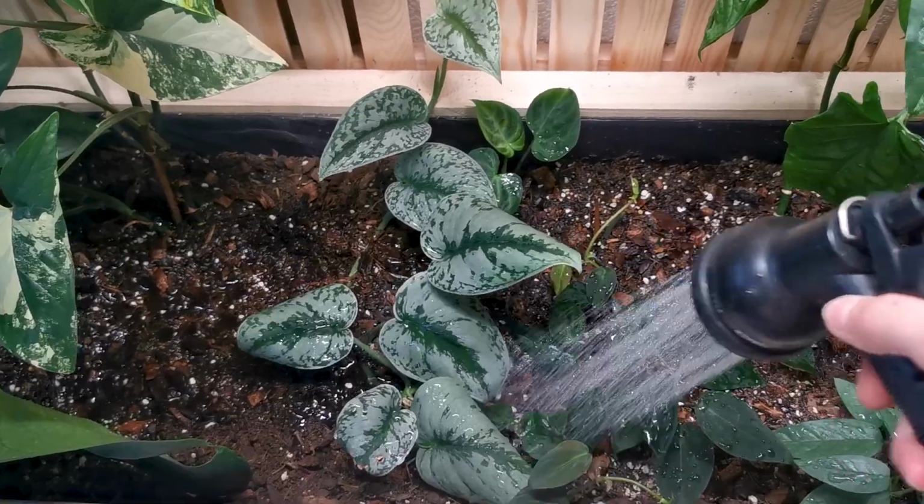As a bonus, it is extremely versatile. You can use it to wash your plants outside. You can do your dishes if you want to. It has much more uses than just watering.